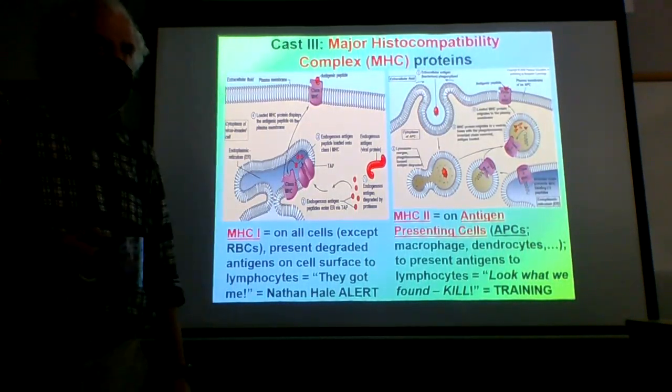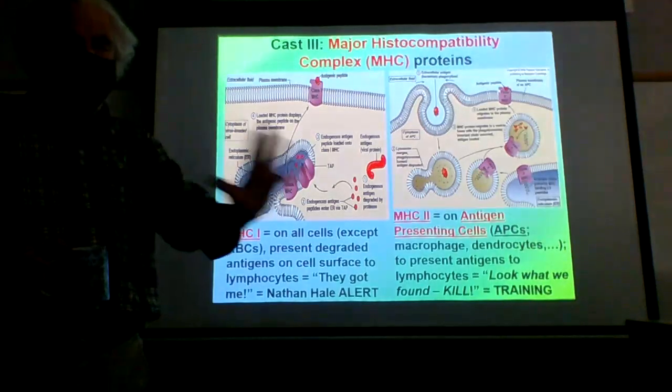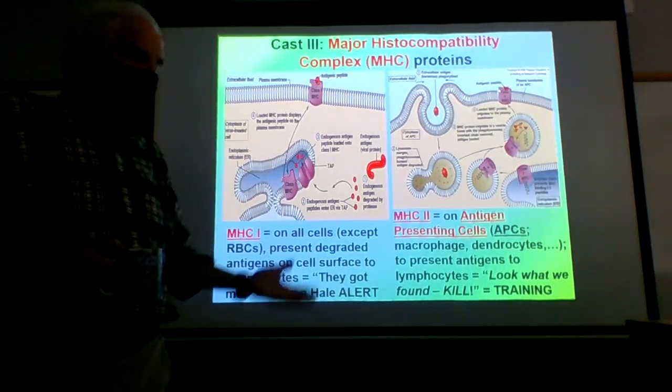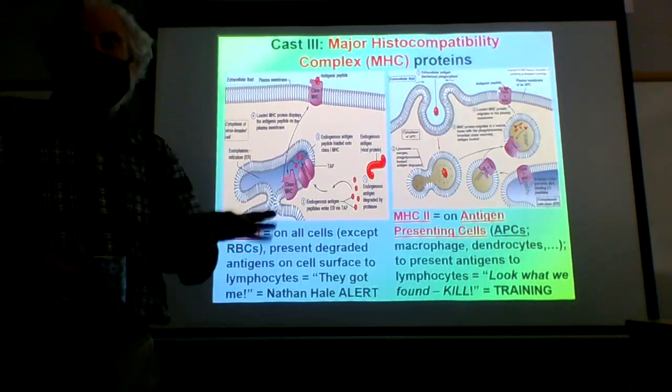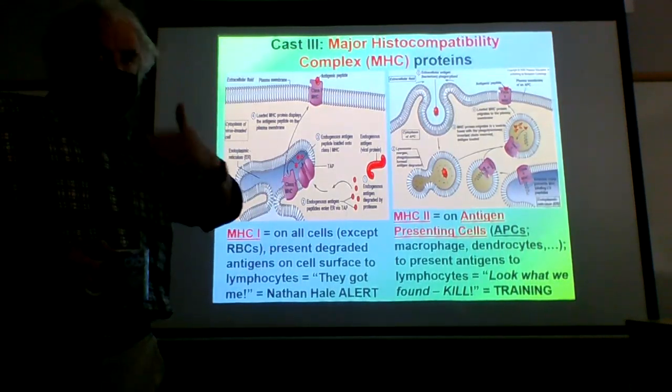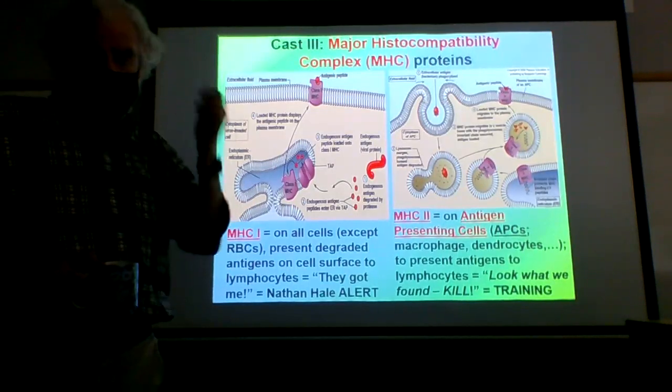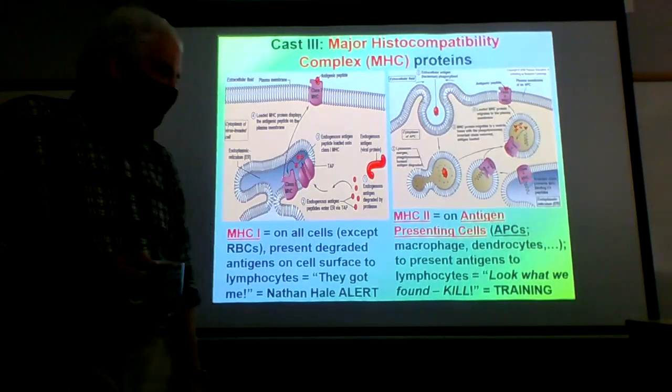On the other hand, O neg is the universal, and so in an emergency, one of the first things they're doing is typing the blood and identifying the blood type. But if it's a real serious emergency, they just start going ahead and pumping you with O neg.